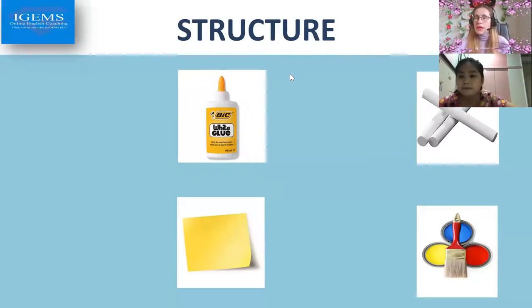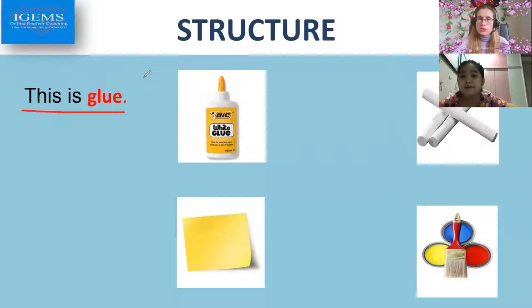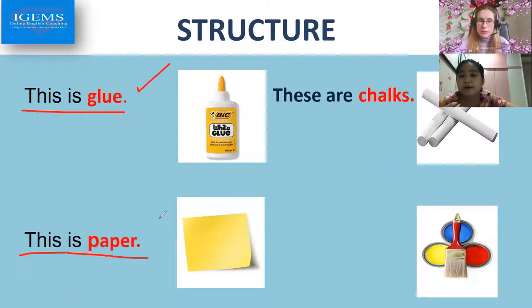All right, let's have a look. Let's learn the structures. This is glue. Good job. Nice. This is paper. Good job. These are chalks. Chalks. Good work.